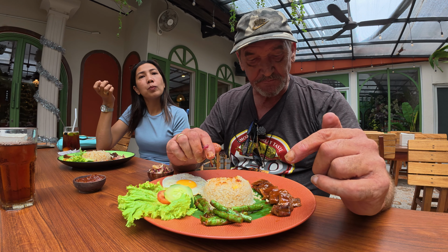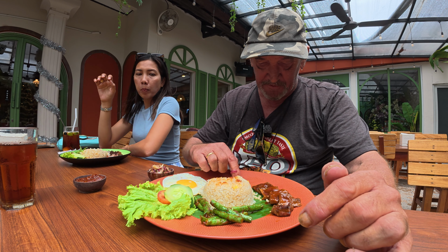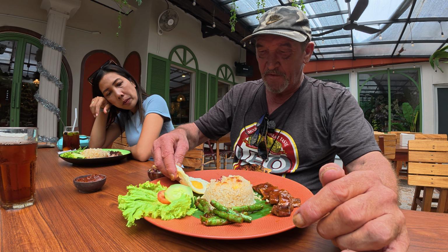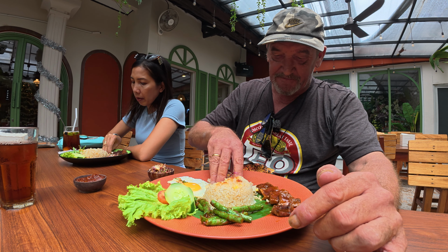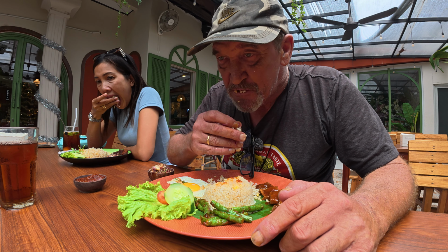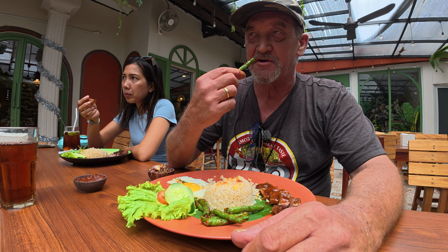Not too bad. The beef is sort of sweet. I don't know what they put on it, but it's a bit sweet. Yeah. Anyway, a bit of egg. The egg's cold, actually. More sambal mata. I love this stuff. You've got to have heaps of it on there with the steak. The beans look spicy. Got a lot of chilli on.